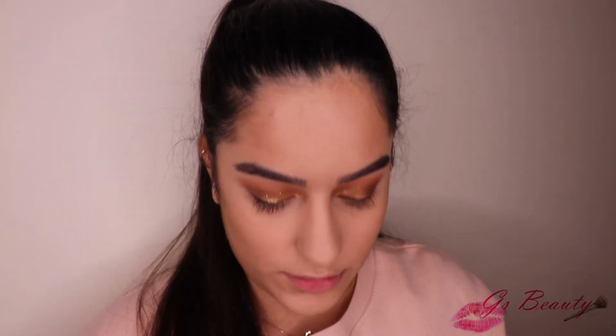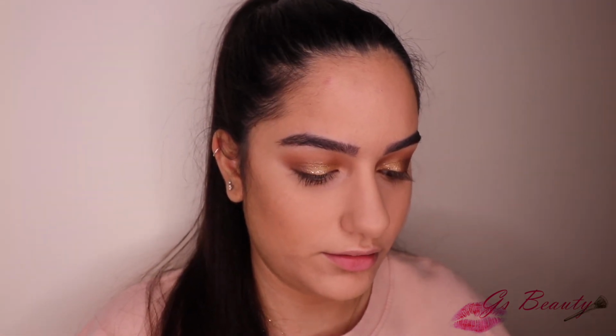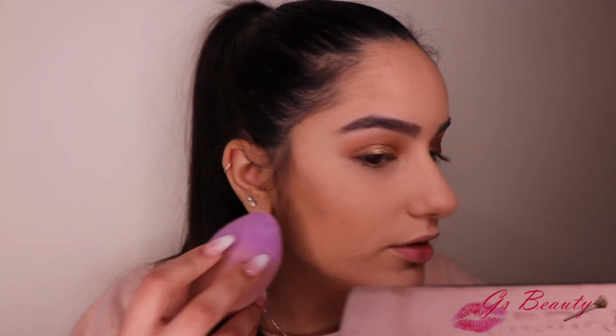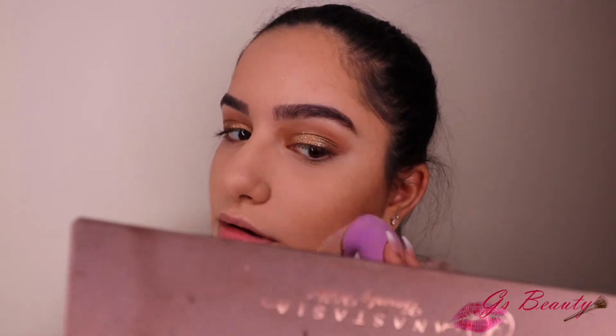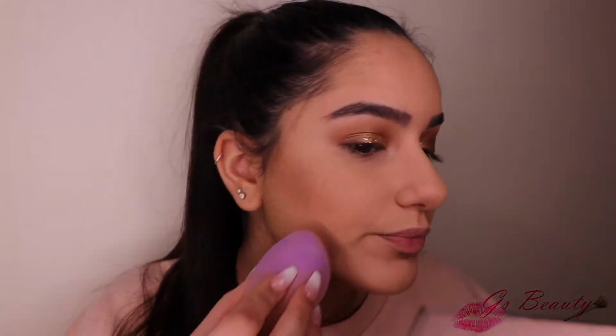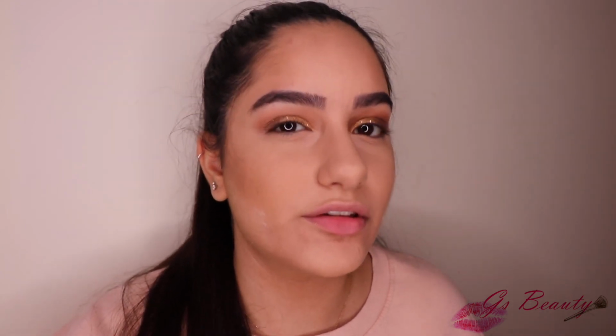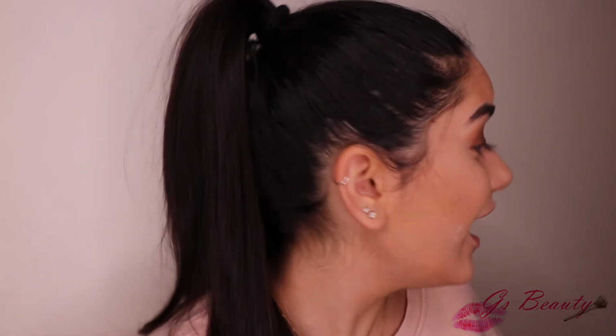Tarte sponge. I'm gonna be taking the flat side of the sponge, which is why I love this sponge, because it has this side on it. I think it's so useful. It makes such a difference in your bronzer and the way it turns out at the end. So if you don't do this yet, you should start doing it. But I'm gonna finish off my eyes while that is baking in the oven.